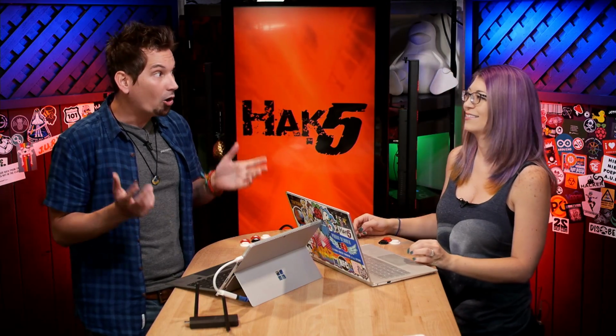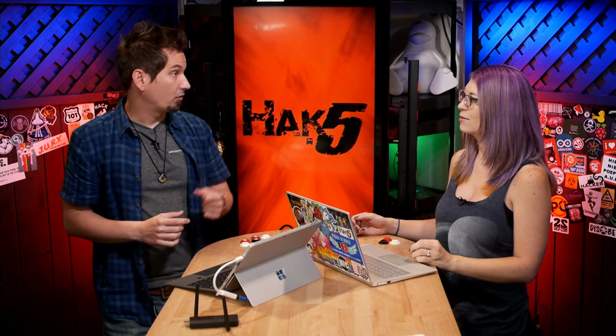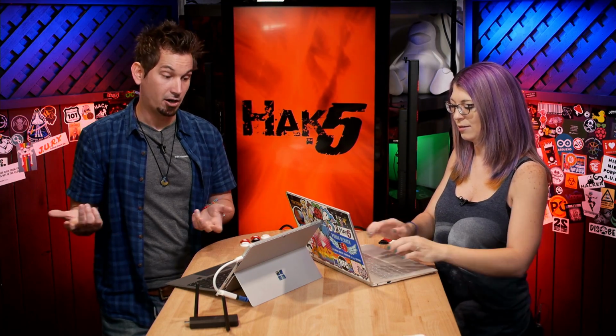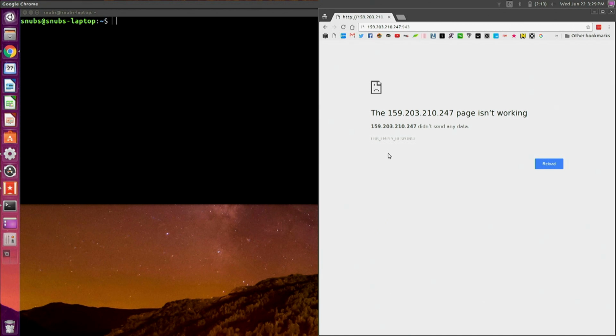In this case, all you need to do is go to the user login, similar to how I went to the admin login. That address is going to be, in our case, HTTPS, 159.203.210.247, on port number 943. So it's 159.203.210.247:943, and it's HTTPS.